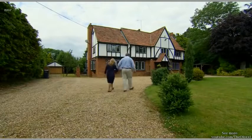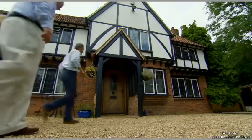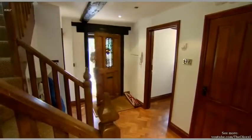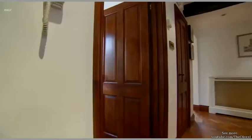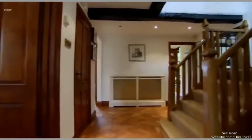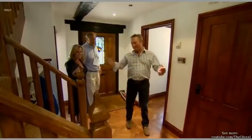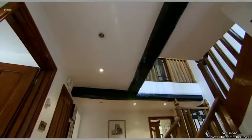It's a truly novel experience for me, showing a couple around a house that they visited before. But I'm wondering how much it's changed and if they still like it. There we go. All those memories come flooding back. I remember it. Exactly as it was. Hallway, you all know this, of course. The staircase, the beams.